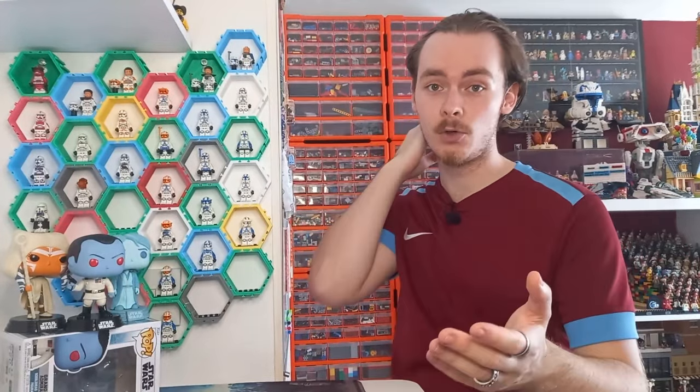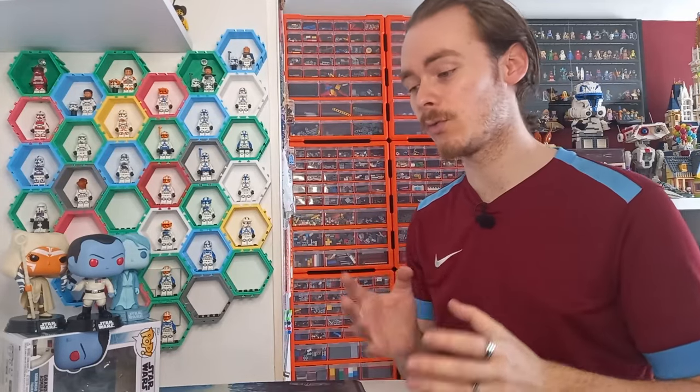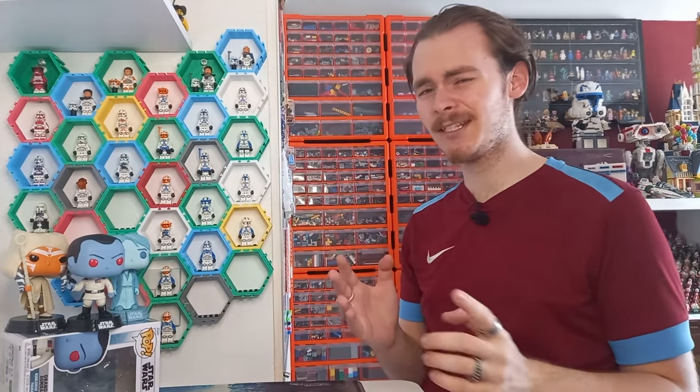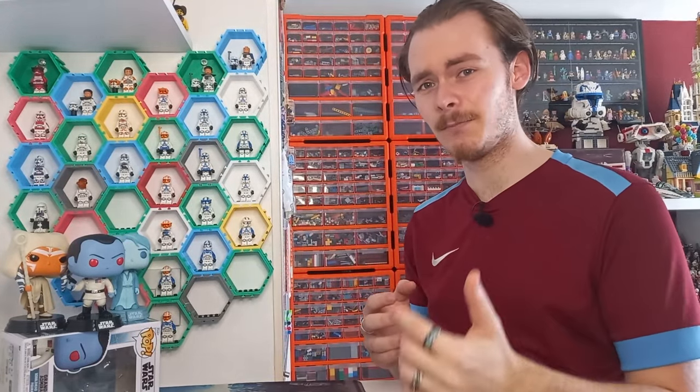Ahsoka's coming in the advent at the end of the year, which again, you can pre-order through Smyths, and I'm sure there's loads of other stores as well with it available to pre-order. Even Lego.com probably has it up for a pre-order. I'd love to see Marok in a different set. I don't think he's a popular enough character for them to release in a book or anything.